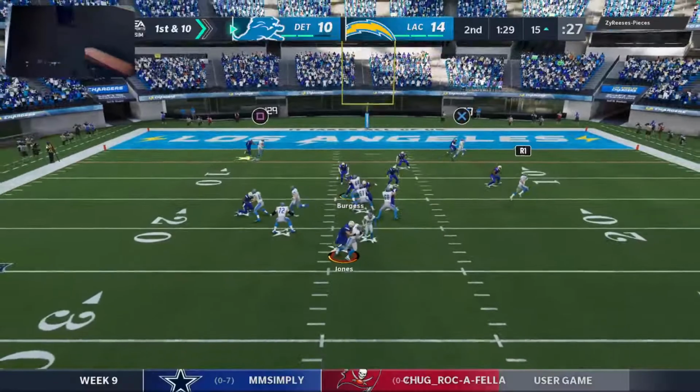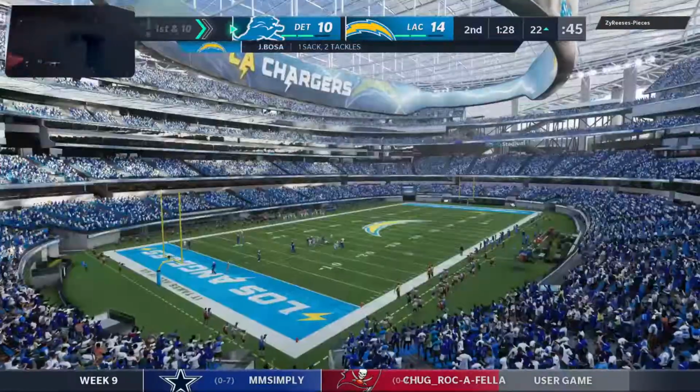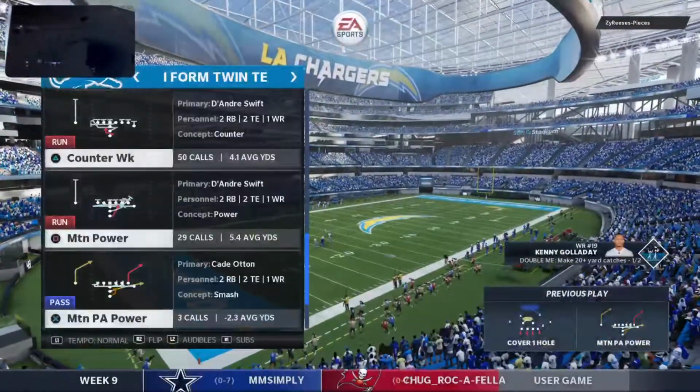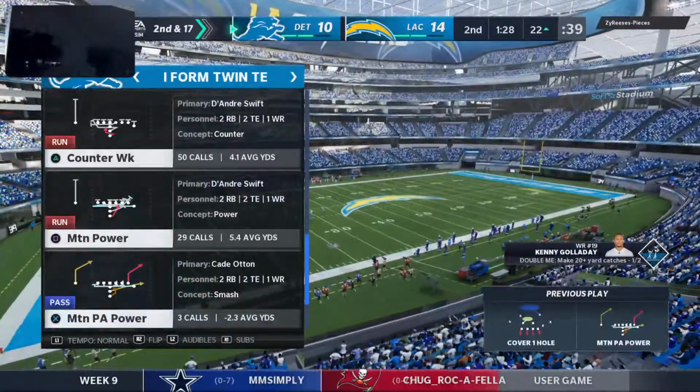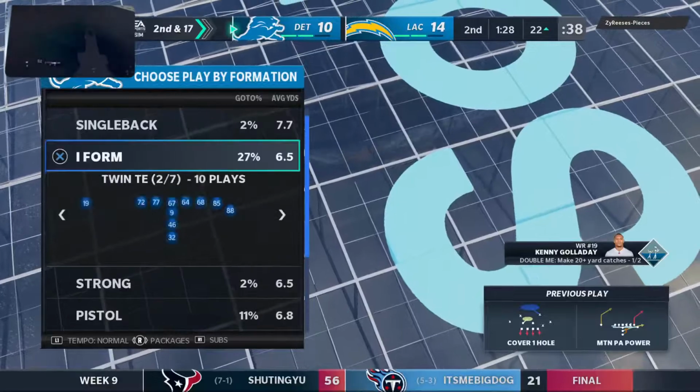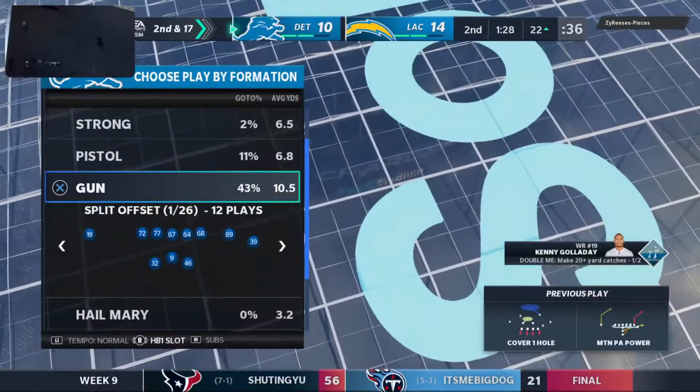They're going to look to throw. And he's not able to get away. Sacked back at the 22. The Chargers going to signal for the first of their timeouts as they'll talk things over prior to this upcoming second down play.